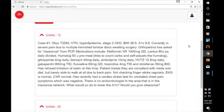And I use the Humalog pre-meal. Tries to count carbs, self-adjust. Forget that, I'm sorry. You're going to let me count your carbs. We're going to go over how many carbs you eat. I'm going to use a ratio of about 1 unit to 5 grams of carbs. This is type 2 diabetes. You're looking at 1 unit for 5 to 10 grams of carbs. It's totally out of control. I'm going to use 1 to 5. And I'm going to use a correction factor. Is there steroids in there? Steroids? No. Okay, no steroids.